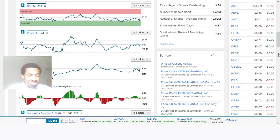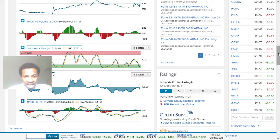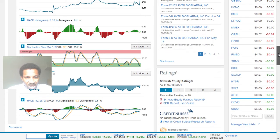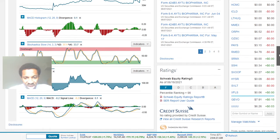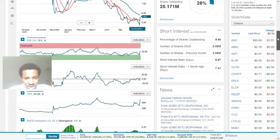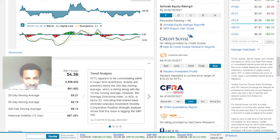So could it be on a squeeze? There's a good chance the stock is on a squeeze. The oscillators so far are all looking up, even though some are still below zero. The 14-period slow stochastic oscillator, I think, is still below 20 and it's oversold, but it's improving. It appears to be consolidating within a longer term downtrend. Okay, maybe rallying, I would say. Appears to be rallying within a longer term downtrend.